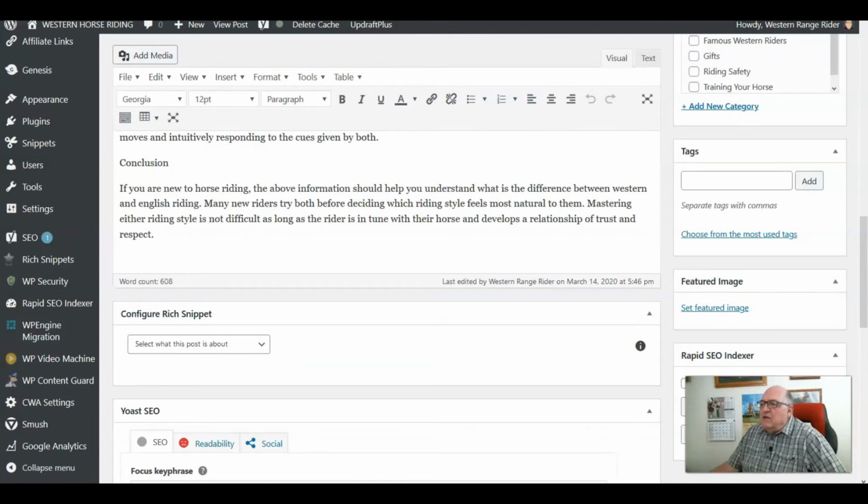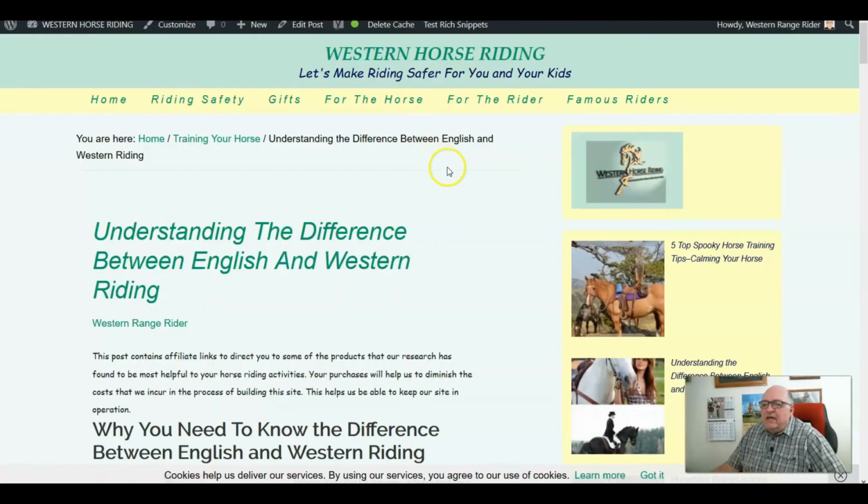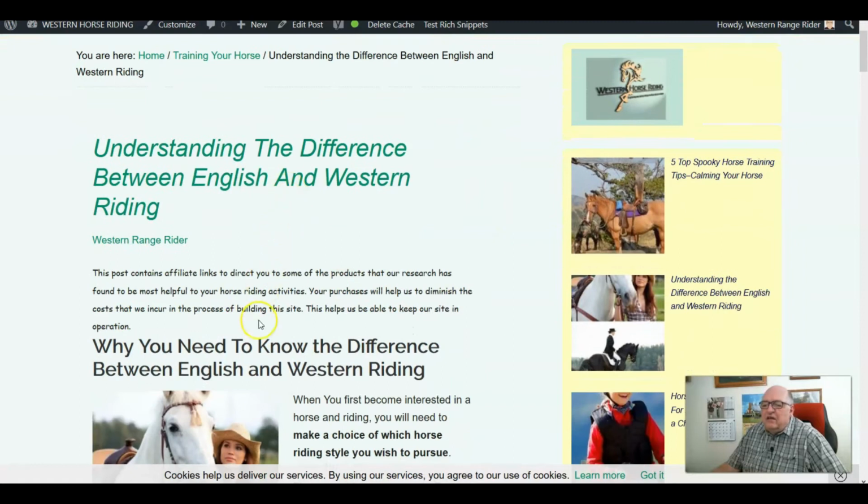Now let's look at why, because I did it the way I did it, what it looks like today. I just did a search for difference between English and Western writing on Google. And then page 2, so basically number 11 being 10 posts that are ranked on the first page, 10 the second page, 10 the third page. What I found is that the top of the second page, this is my article right here. So it's ranking not in the top 10, but the top 11 because I did everything that I'm supposed to do, which is my point.